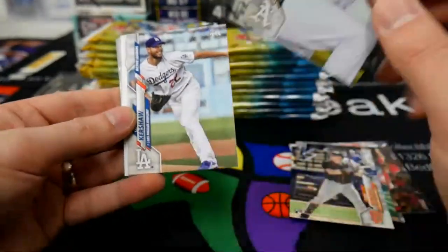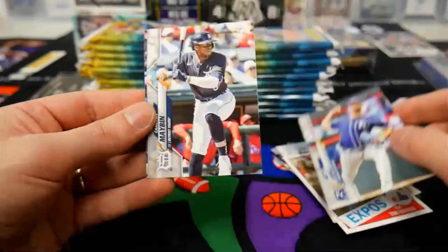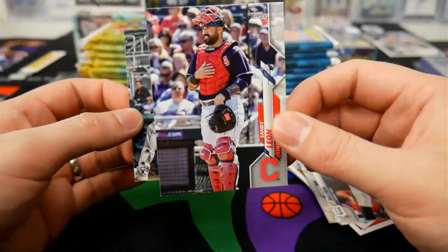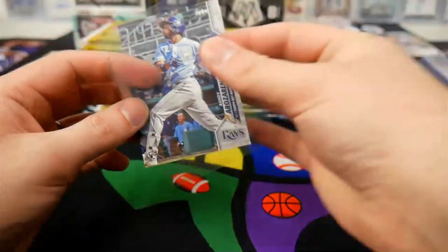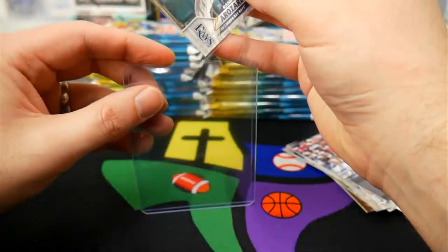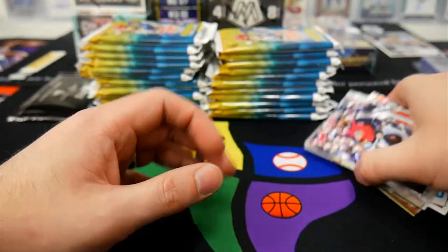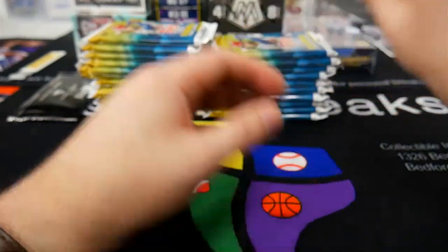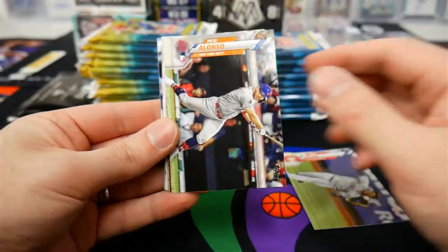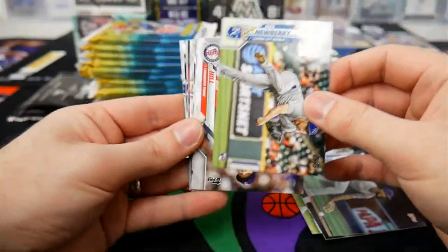Austin Allen, I don't think that's just a base. Insert. Look at that, first pack. We got the Randy Arozarena rookie out of update for the Rays. Knocked out early. Chris Bryant, rookie for the Royals.